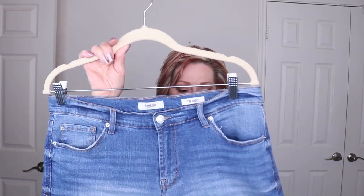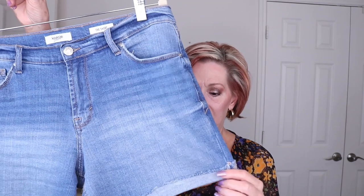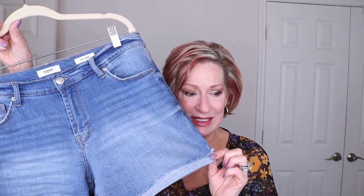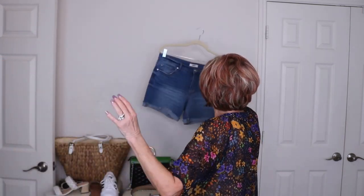One thing too, I'd like to point out, and I've mentioned this before, if you buy your shorts a little bit bigger than your legs, where they flare out just a little bit and are not skin tight on your legs, therefore your legs are going to look slimmer. Remember that.